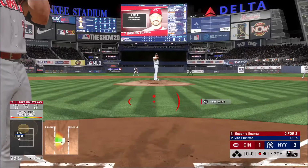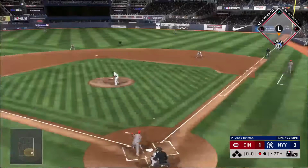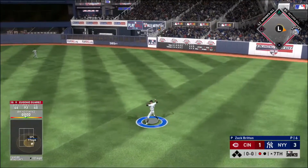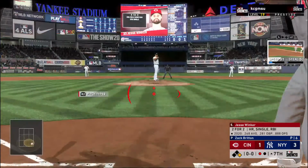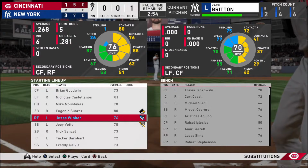Digging in once again, Eugenio Suarez. 0 for 2 for him to this point. Now a swing and a ground ball, and that gets through for a one-out base hit. Number 33, Jesse Winker.